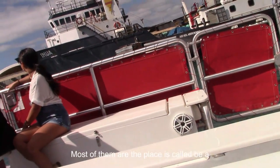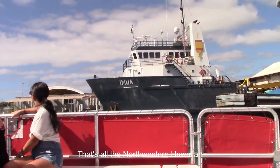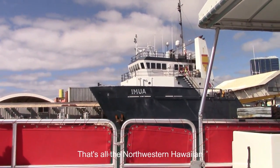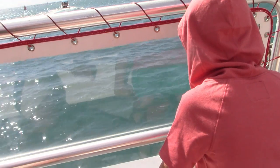Most of them are in a place that's called the Papahanaumokuakea Marine Reserve. I know you guys remember that one, Papahanaumokuakea. It's very easy to Google. That's all in the northwestern Hawaiian Islands, all the way up to Midway Atoll, all for marine conservation.